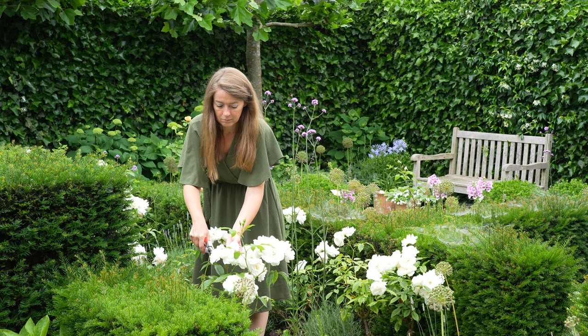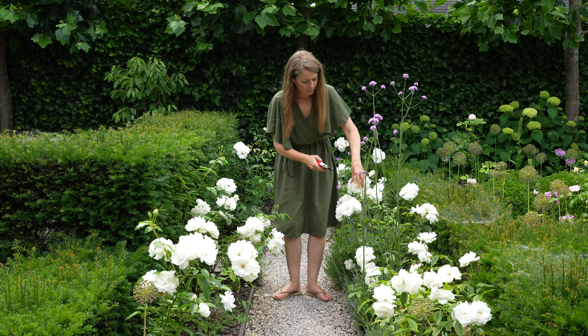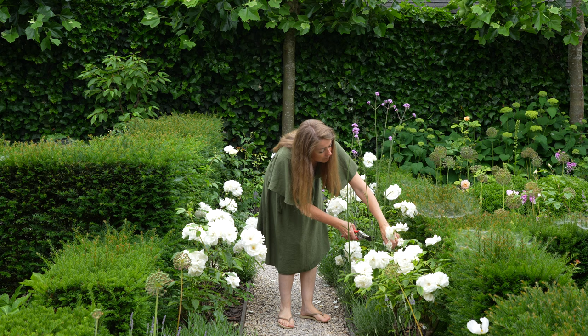It is time to deadhead the roses. This will stimulate the plant to produce more flowers. Due to the cold spring weather, the shrubs are quite small. Usually they grow a lot taller and flower above the yew hedges.